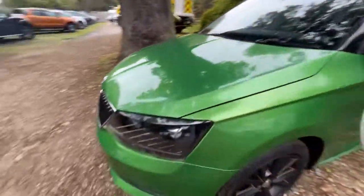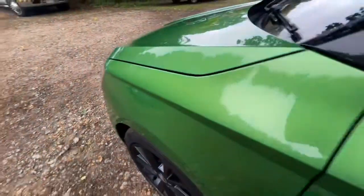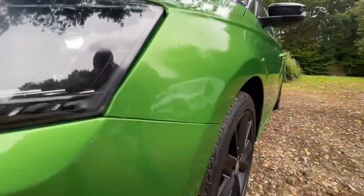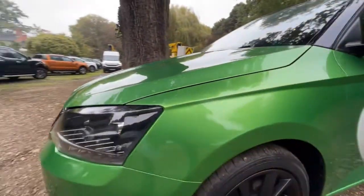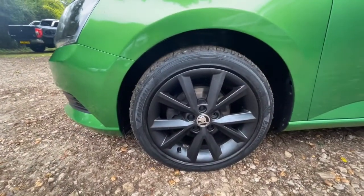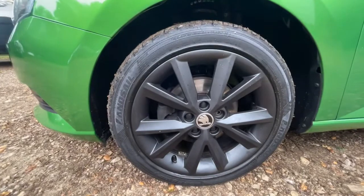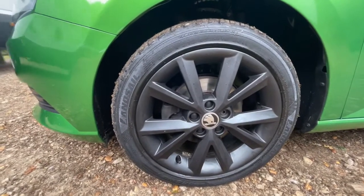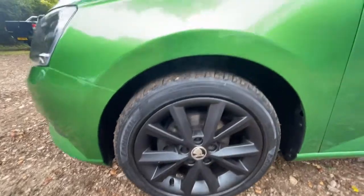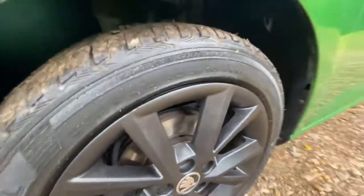So, passenger side front wing is in nice clean condition. No nasty marks or dents, everything looks really very nice and clean. Passenger side front wheel and tyre. The wheel, as you can see, is in great condition. There's no signs of any curbing or marks, everything looks good. It's a Landsail tyre.